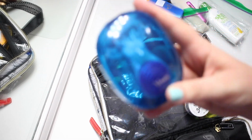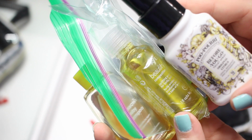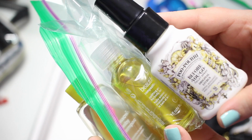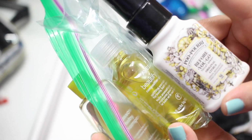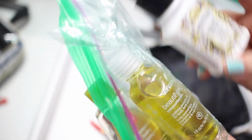I have this really cute Venus Breeze razor. This is a really cute size for travel, so this is definitely going with me. I like to take the Poo-Pourri. This is always good when you're rooming with people. You just leave this on the toilet so they can spray it, and that way it smells nice and good. This you can get at Ulta.